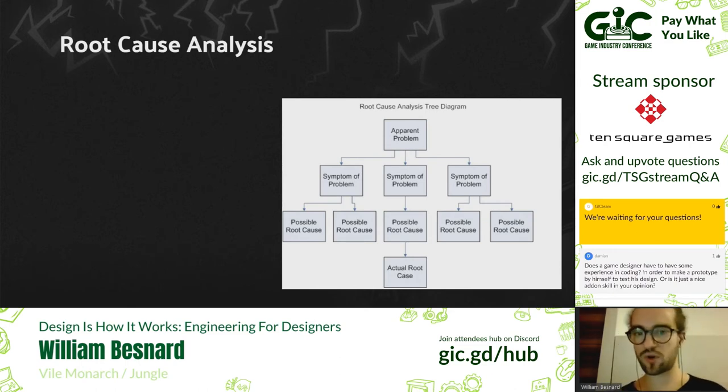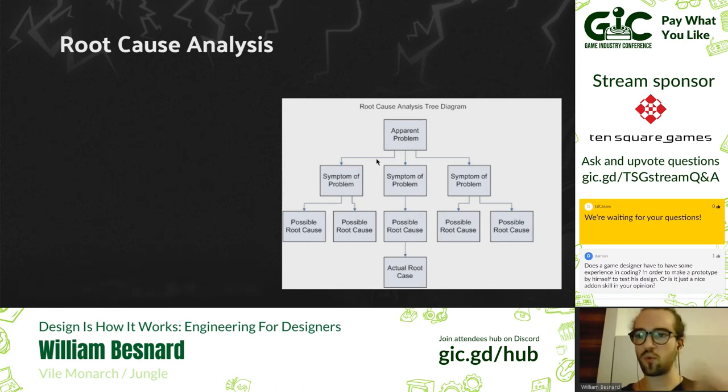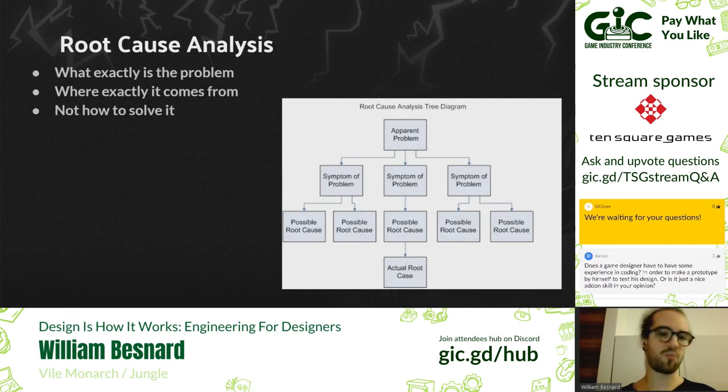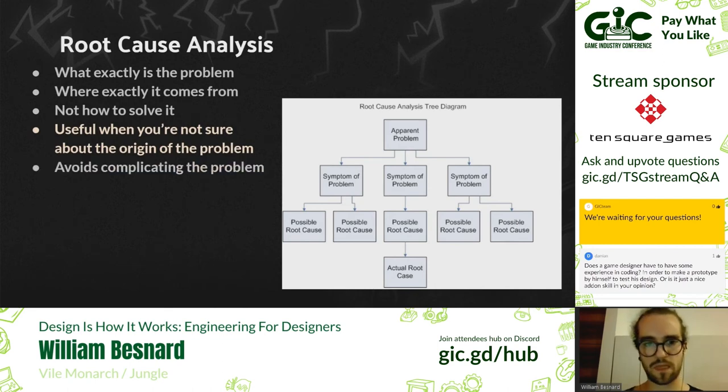Sometimes you don't have a root cause, but it's good to know, out of all the reasons I found in my why because, what is the cause that I absolutely need to put my attention on right now? And so this is about highlighting the tree of the potential root causes and finding the one that really is problematic here. So what exactly is the problem, where does it come from? And it's not necessarily about how to find it, how to solve it, sorry. It's about finding the problem, not solving it. So it's useful when you're not sure where the problem comes from.